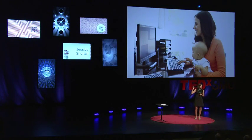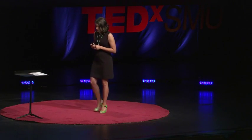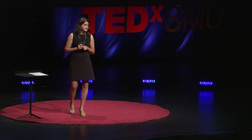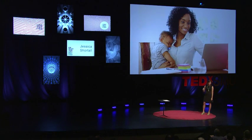We need to stop buying the lie that these images tell us. We need to stop being comforted by them. We need to question why we're told that this can't work when we see it work everywhere all over the world. We need to recognize that this American reality is to our dishonor and to our peril. Because this is not, and this is not what a working mother looks like.